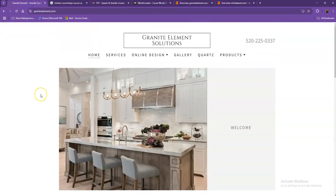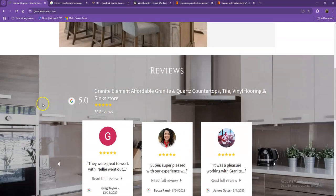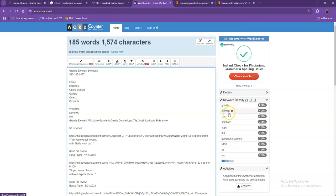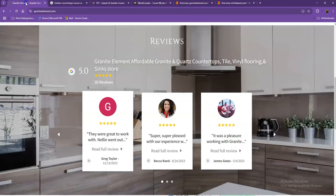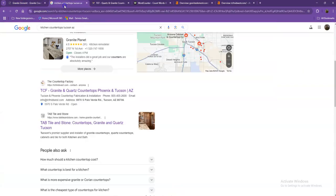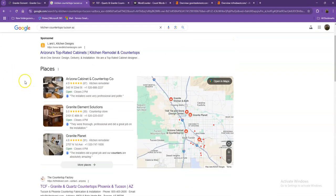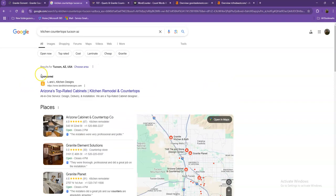Another thing we like to talk about is keywords. Google is also looking for keywords. It's looking for what the site should be found for. So if you have the exact words listed multiple times in your website, you're going to be really relevant for that search. And of course, Google is going to be willing to put you higher in the results. So I did a quick search and I used the keyword kitchen countertops in Tucson, Arizona, which is a pretty good example of a strong keyword.